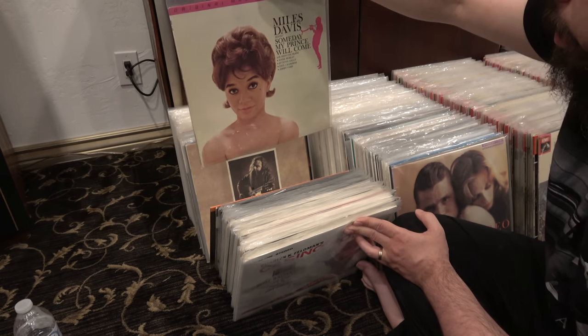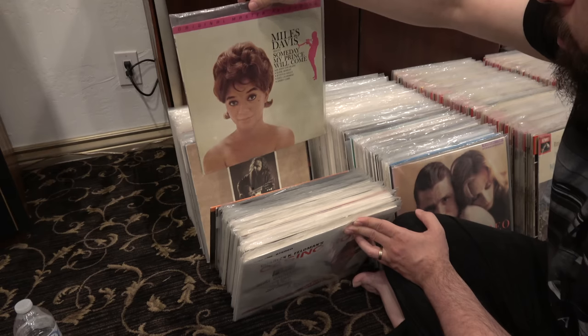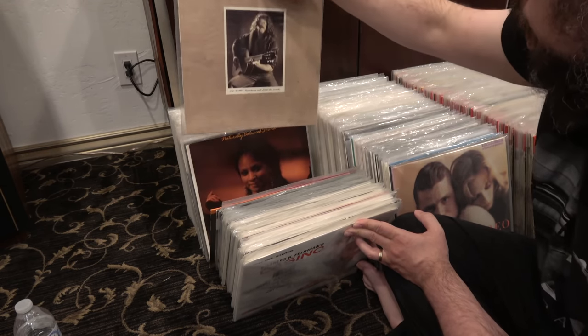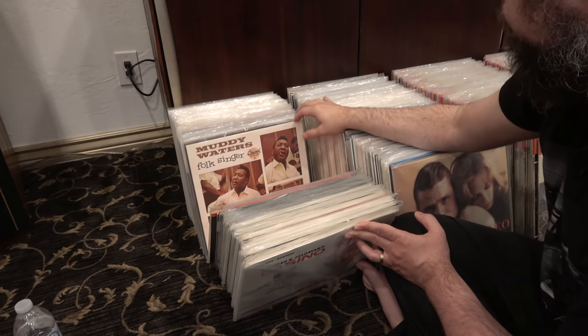This particular box had some good stuff in it. It had a DCC Nat King Cole. It had this. I think I won that for 50 bucks. That was just an unbelievable bargain. I don't know what happened there.